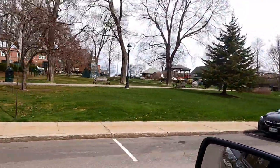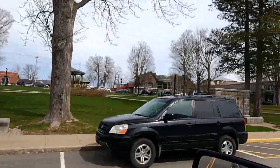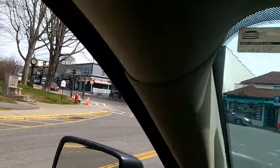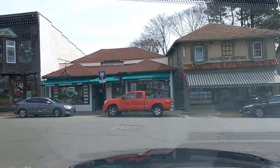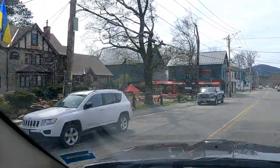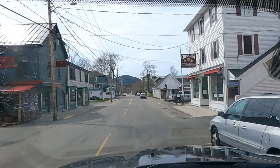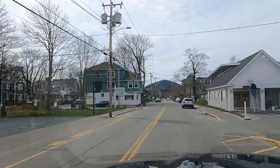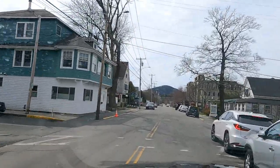Here's the village green, and the lawn does look very green for the first time in quite a while. And we're headed here to Main Street, and we'll turn right today. Yeah, a number of the little businesses are open, and vacancy in the Ivy Manor Inn, so it's open. And things are starting to get going. This motel, they're still working on it, so it is not open yet.